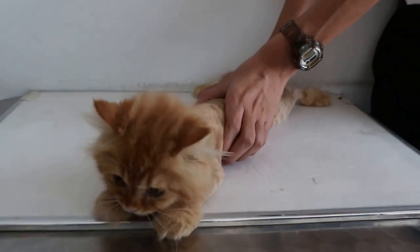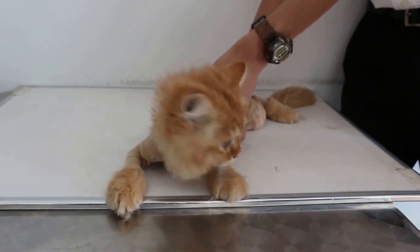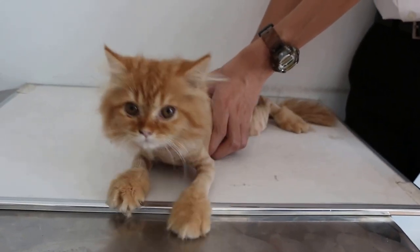Today is 23rd August 2006. This kitten had a lot of fleas, and we will be clipping, board.